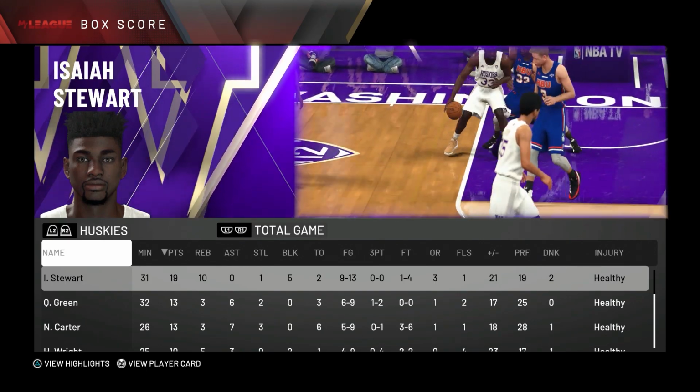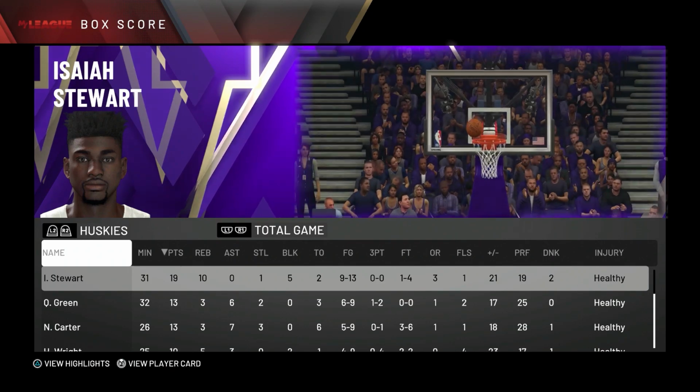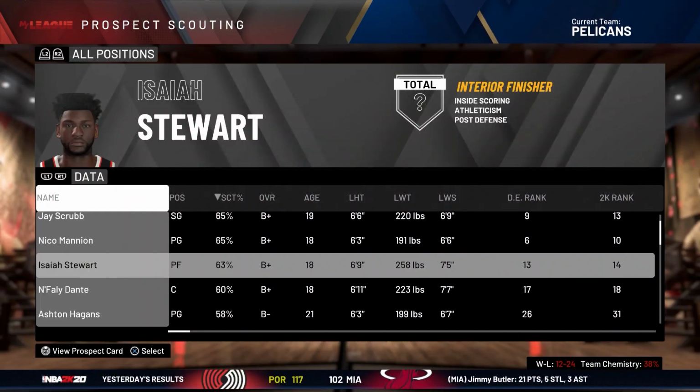I did like him. Another player you can see on the screen, though, Naziah Carter. We might have to come back to Washington once again and take a look at him. He had another solid game, as this Husky squad does have the firepower to make a run in March.